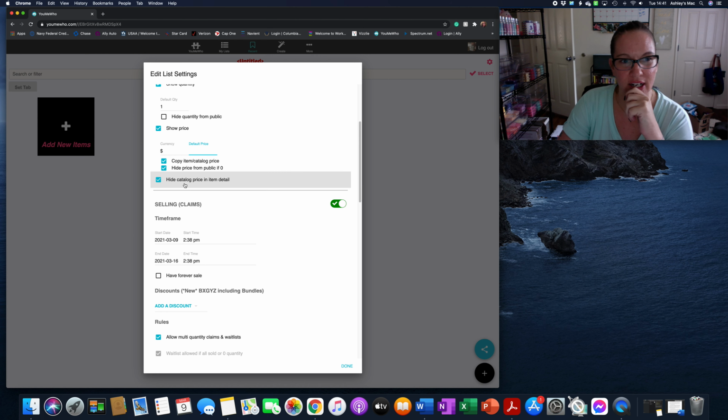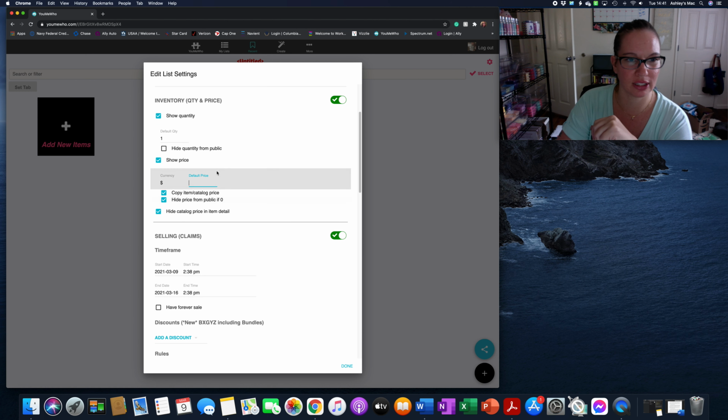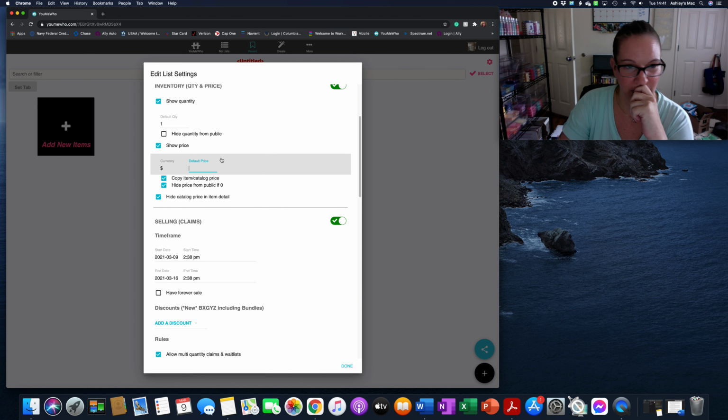And then right here, hide catalog price and item detail. You can do that as well. If this is 0, it'll hide the price from the public, all that kind of stuff. But I want it to show the price.